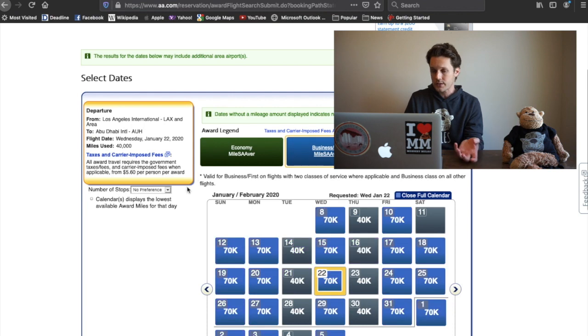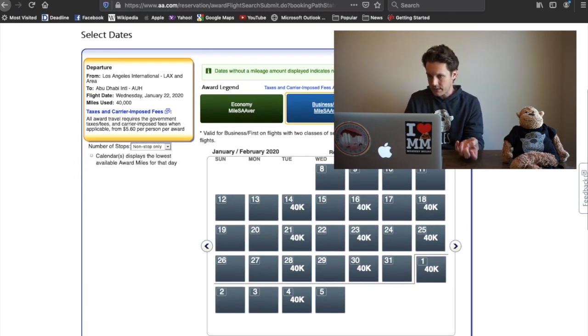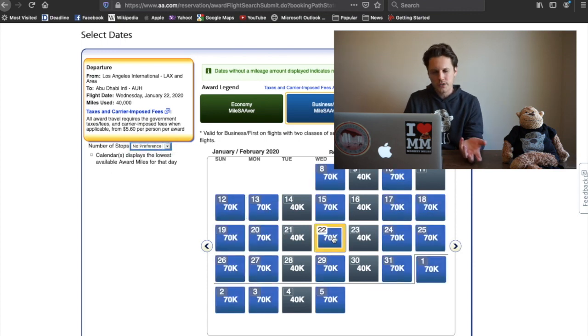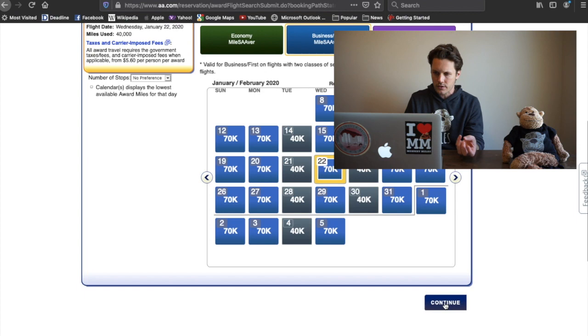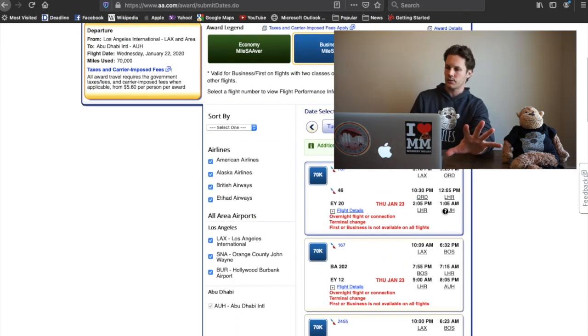Business, I mean, it looks like there's a lot of space. We don't know if there's connections. So nothing direct business. Let's go back here. Let's look at the 22nd. My guess is that this is going to be some combination of American, BA, and Etihad. But you can see how much clearer that calendar function is when it comes to partners.